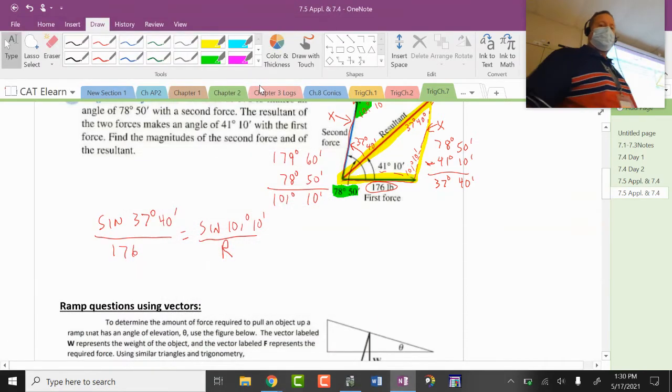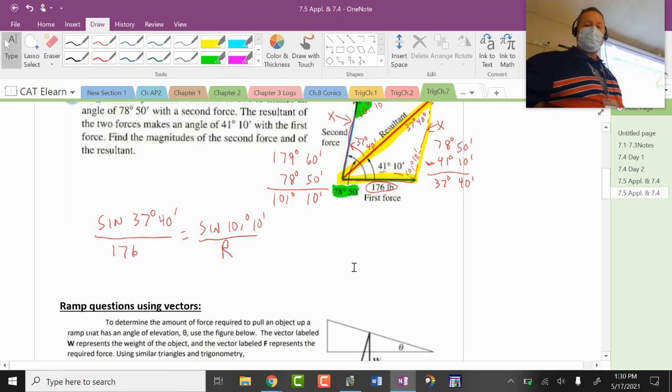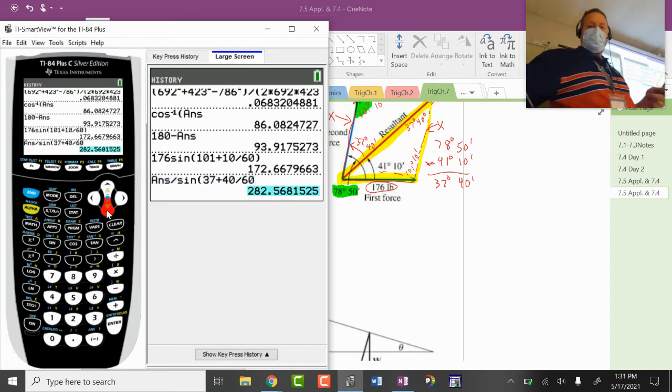And we should know that we have to cross multiply there. So it is 176 times sine 101 divided by sine 37 40. You should understand that cross multiplication at this point. This is not new. This is exactly what we did in section 7.1. So there's the numerator, multiply, divided by sine 37 plus 40 over 60. And then final answer is 282.6.